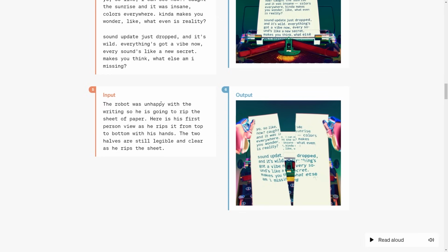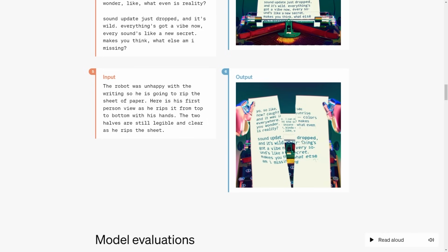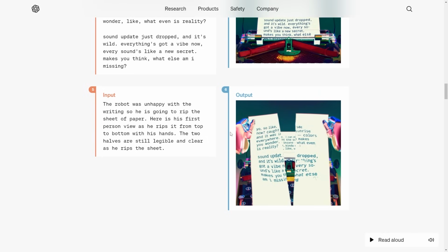Then you can see here that the robot wasn't happy with the writing, so he's going to rip up the sheets of paper. Here is the first person view as he rips it up from the top to bottom with his hands. The 2 halves are still legible and still clear as he rips it apart. And I think the craziest thing about this is how accurate it is at truly grasping what you do want from your prompt. So this is pretty crazy, and trust me when I say that the further examples are going to show you.